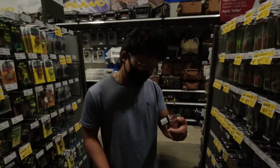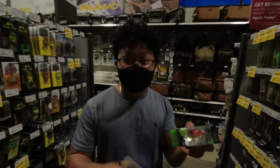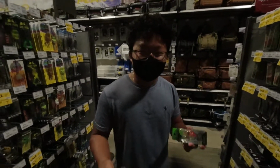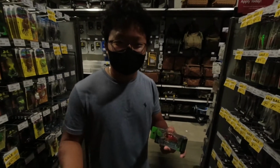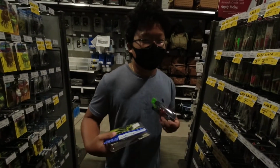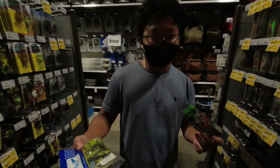The third and final bait here. It's the mini banger by Groovy Squad, in the crawfish color. Down here in the south, there's a lot of crawfish. So I'm kind of imitating what the bass are eating. And it's the small one, the mini one, because I prefer the smaller baits over the bigger baits, because it catches the small fish and the big fish.